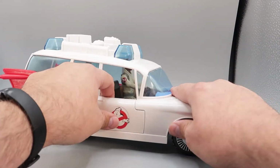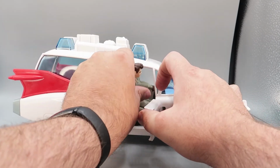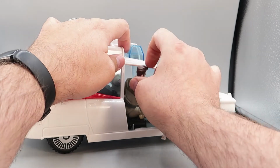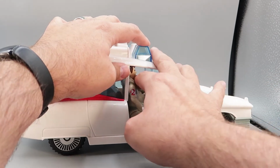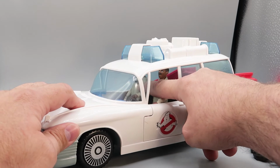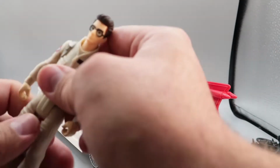All right, one in. Coming to the side. Come here, Ray. Get down there. Get in. Their heads are a little big, and I think that's what's getting them stuck in there. All right, go in. All right, he's in, sort of. His feet are in Winston's crotch. Okay, there we go. So that looks actually pretty nice. You can see them in there. They look kind of comfy and snug. Very good. Winston, sit back a little bit. There you go. And then open up the back, and we'll throw Egon and Peter in there.